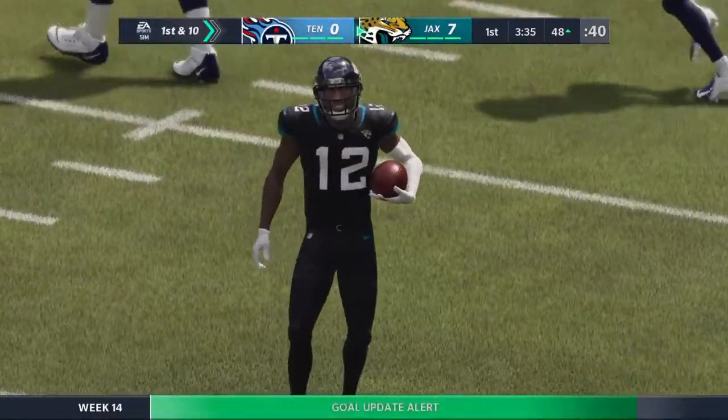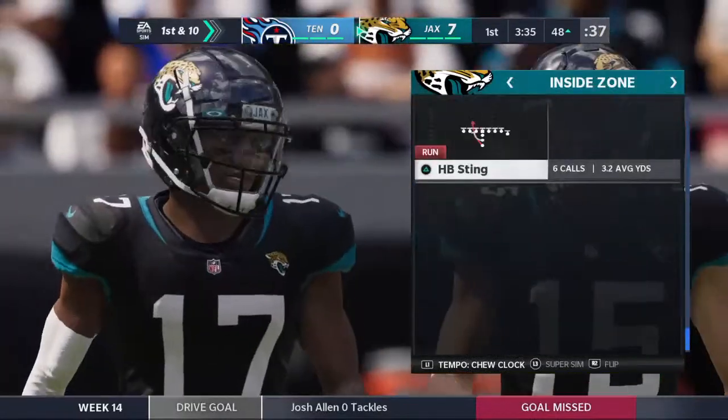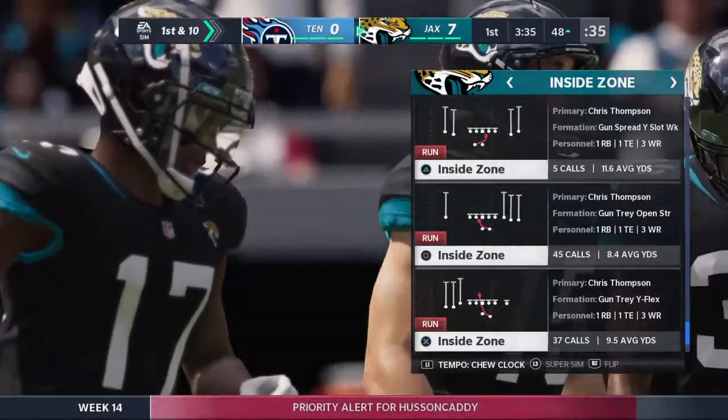37 yards on the punt with no return. And the Jags will have great field position to start this drive as they take over on the short side of the field.